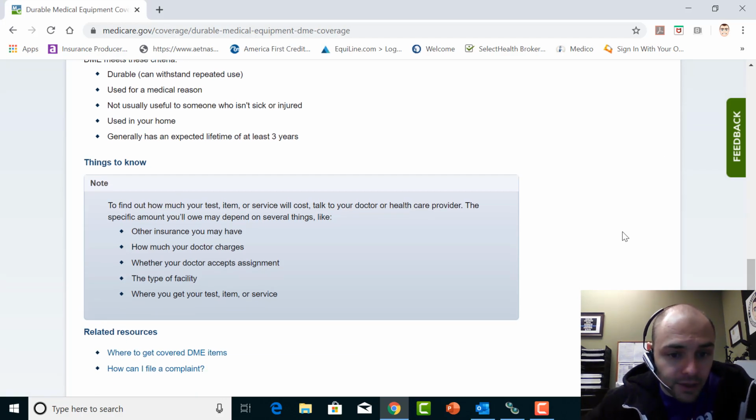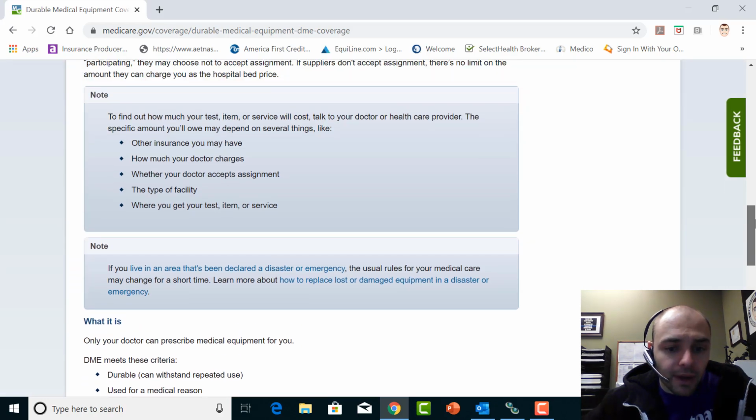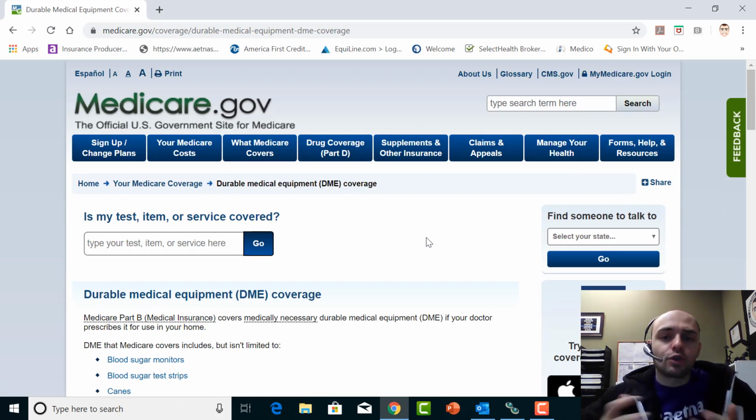To find out how much the test item or service will cost, talk to your doctor or healthcare provider, we just saw that. And yeah, it's very common, keep this in mind, with original Medicare that when you're getting a piece of durable medical equipment, they have a rent-to-own kind of system. Now, as it said on this very clearly, you could have the option of buying it, you could have the option of renting it, or you might be able to pick from either option depending on your preference. But it is very common that Medicare acts as a rent-to-own kind of system.